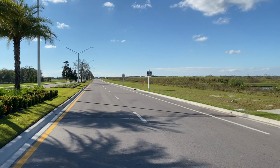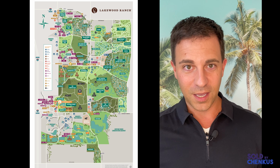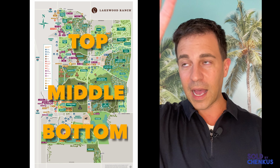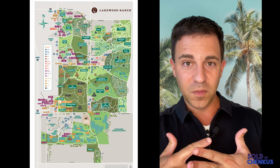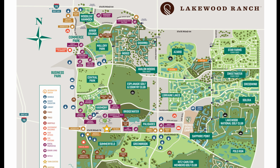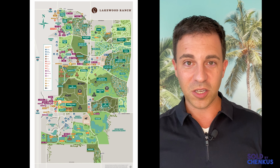It's really huge. Let's break this down into zip codes, because Lakewood Ranch sits within 3 different zip codes. It's that big. An easy way to think of it is there's 3 parts: top, middle, bottom. We have the top zip code, middle, and the lower zip code is actually part of Sarasota County, but I'll get into that in a second. Let's start at the top. The zip code on the northern side, which would be between State Road 70 and State Road 64, is 34211. This encompasses a very large area, like I said, and is where most of the new construction is occurring.